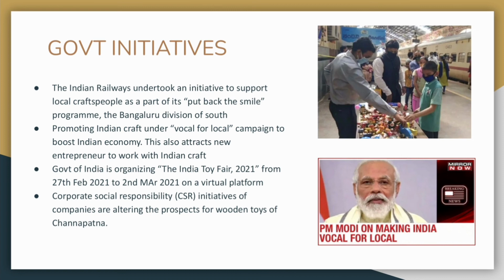The Indian Railway undertook an initiative in order to support the local craftspeople as a part of its Put Back the Smile program, which is conducted by the Bangalore division of the South, and they also promoted Indian craft under the Vocal for Local campaign to boost the Indian economy. Actually this has attracted a lot of new entrepreneurs to work with the Indian craftspersons.